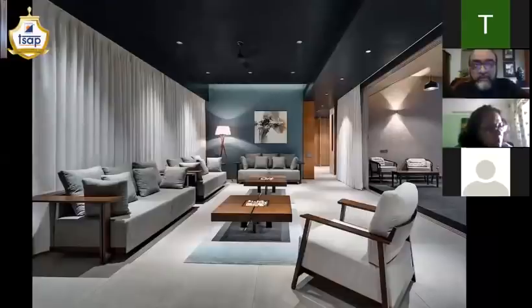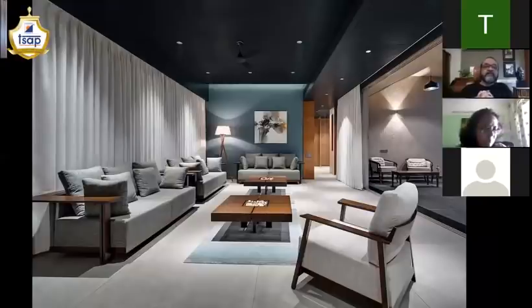So this is another project which is the Malpani House, which has recently won a few awards. It was selected amongst the top 20 residential apartment designs in India by Elle Decor magazine. Actually, the design of this apartment is very, very simple. There was nothing gimmicky about it. But the interesting part over here was the ceiling.